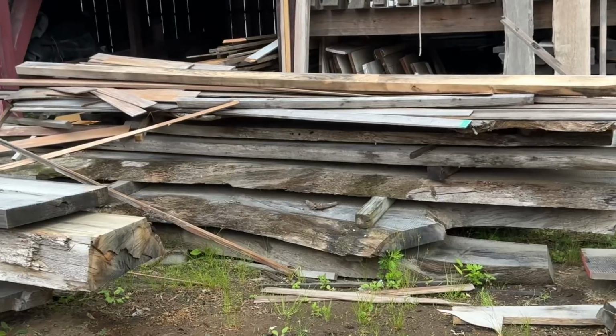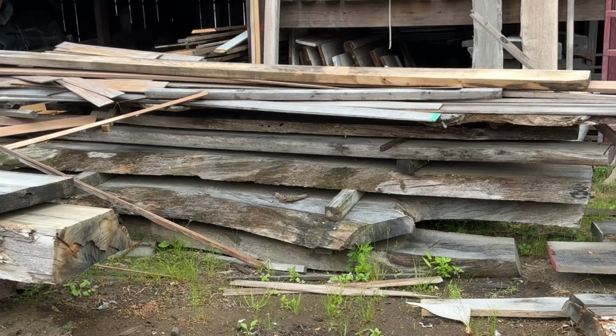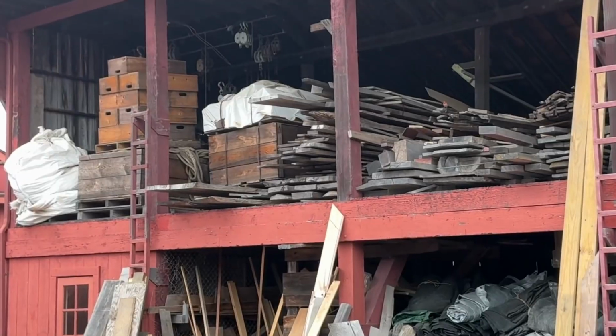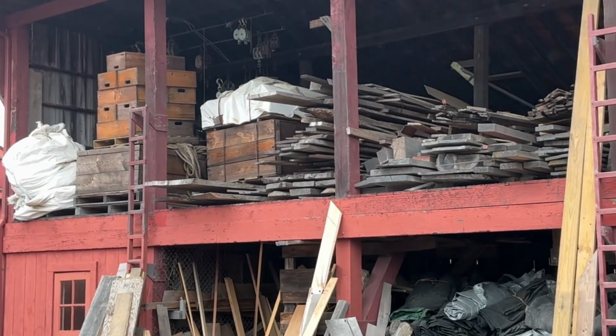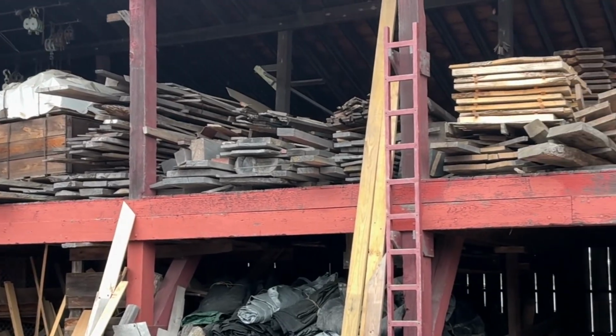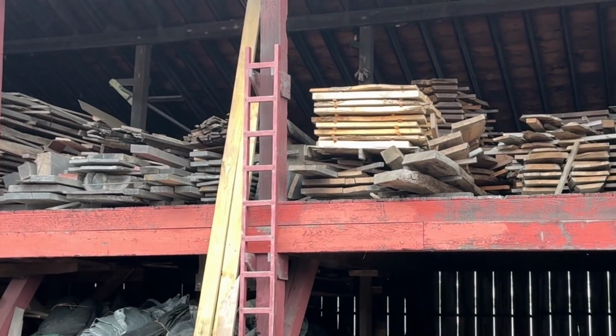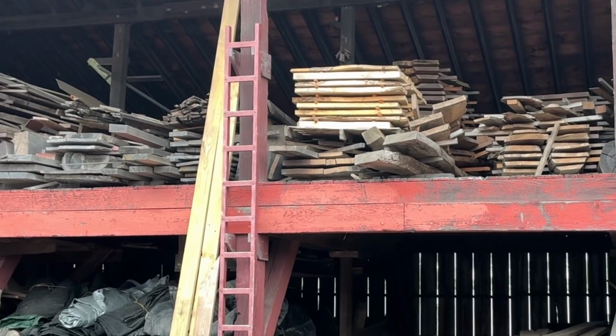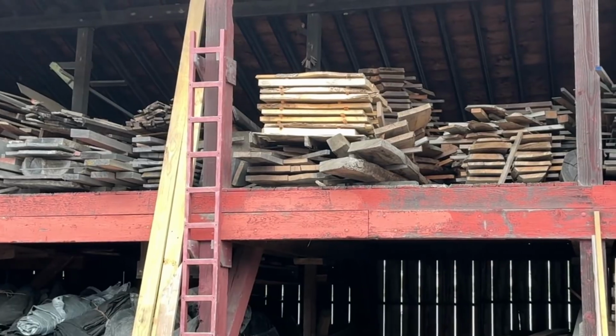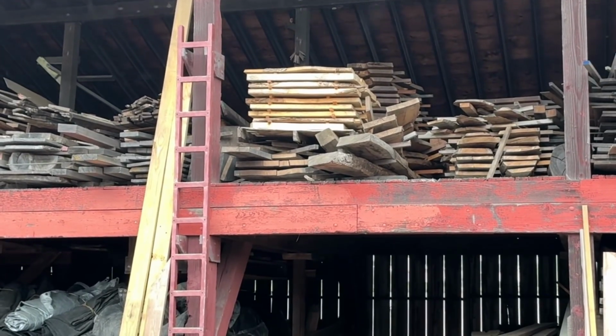Look at that, that's a whole tree right there. Tackle up inside there they could probably use to haul some of these out when they need them. Look at the width on those. Right there in the center of the screen. Wow, oh my. It smells good too.